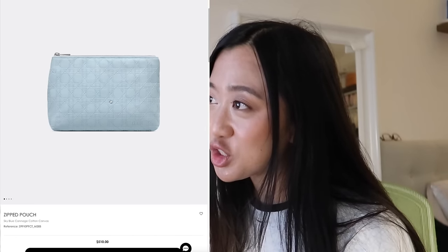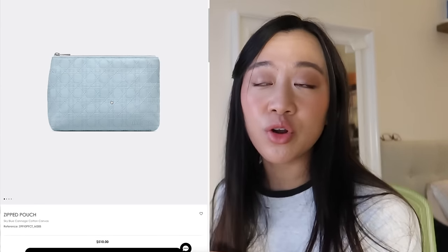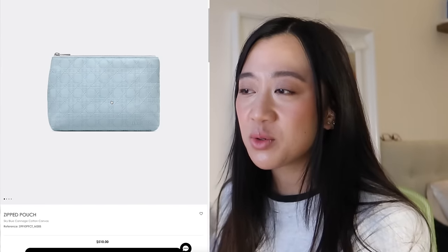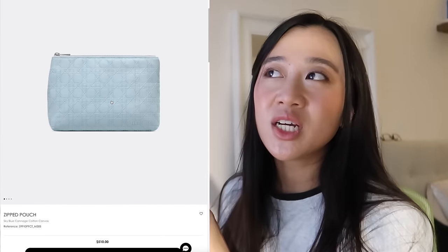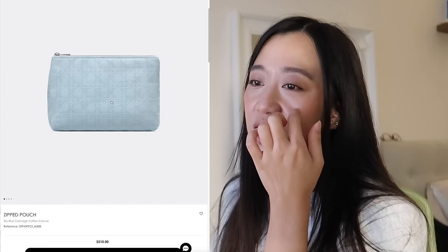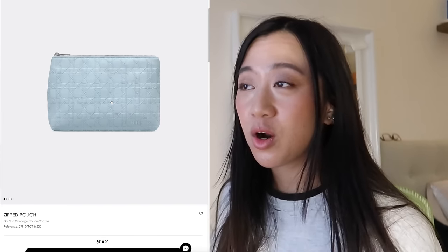I'm not 100% sure, so I would love to touch this to see how thin or thick it is, because I do know that their existing Dior travel zip pouch, I've seen reviews on them, and a lot of people say it feels really flimsy for how much it is. I think those are like $700 because it has the toile de jouy print, but it's really thin, super thin. So that's why I didn't end up getting those ones. So I wonder if this is thick or a thinner material.